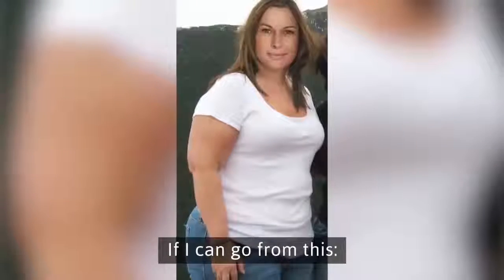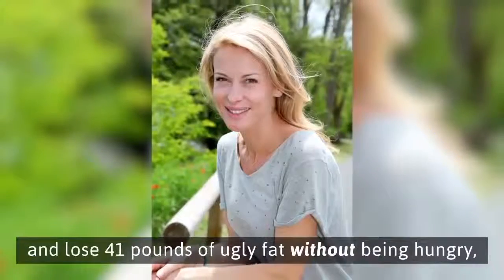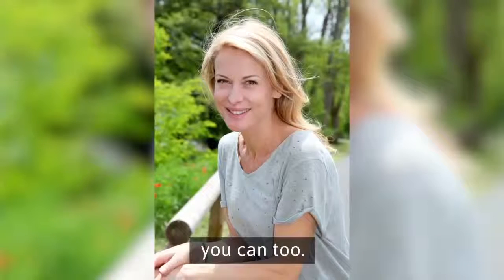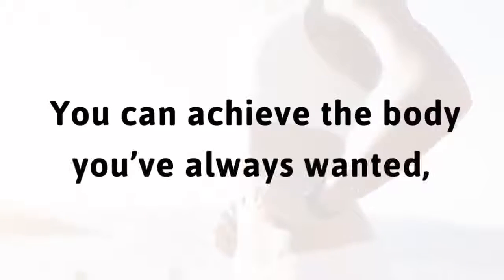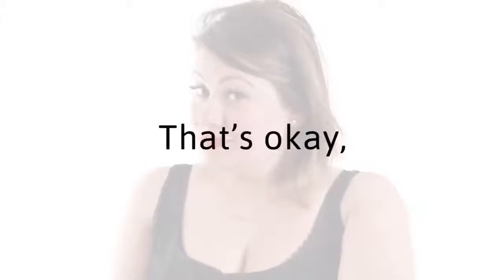If I can go from this to this and lose 41 pounds of ugly fat without being hungry, you can too. I can help you. You can achieve the body you've always wanted, the body you deserve. I know you're probably skeptical, right? That's okay. But I can't stress this enough. You are not a failure. The fat loss science you thought would help you lose weight failed you.